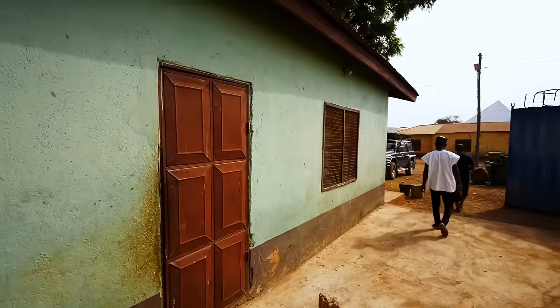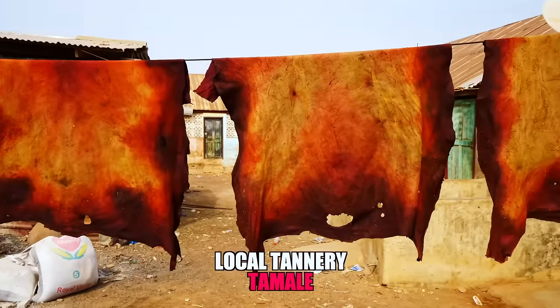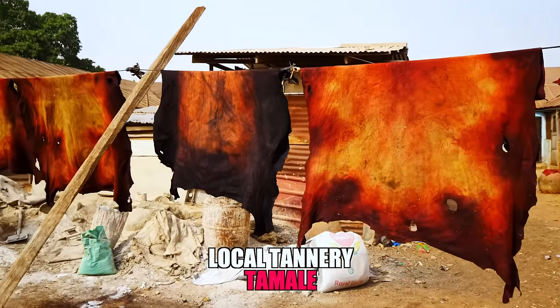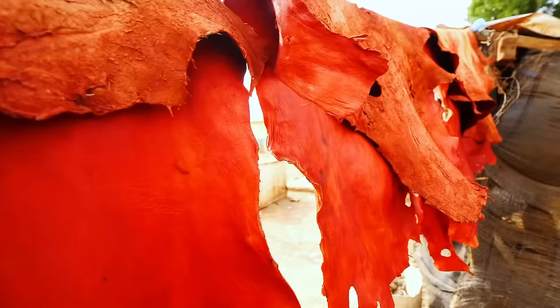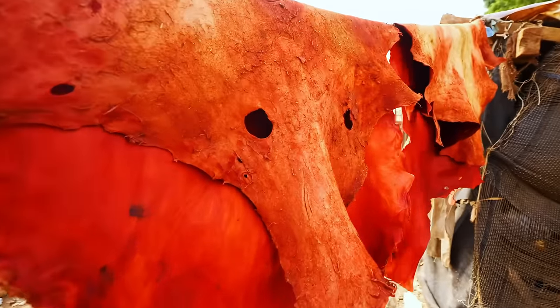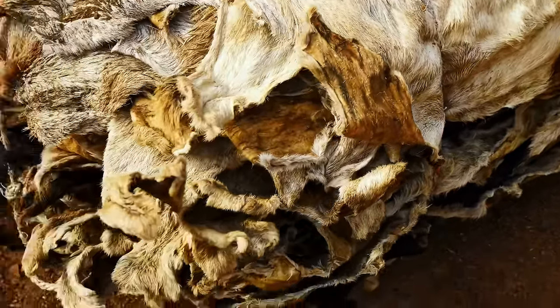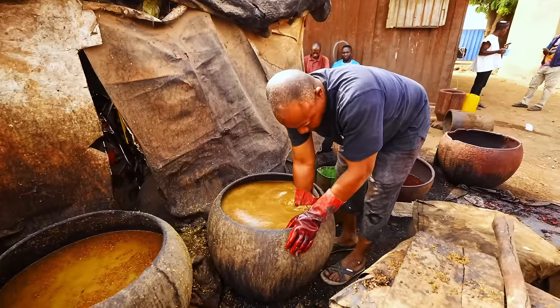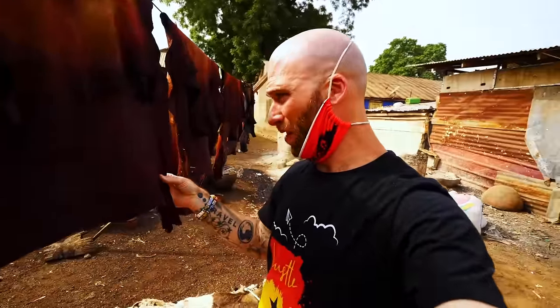Tannery is literally right there. Let's go. Wow, here we go. The leather is drying. This is amazing. Hey, what's up, guys? Everything good? Awesome. Wow, look at that. So if you guys don't know, this is sheep and goat skin. This comes from the butcher. Then they go through an entire process and eventually it is dried, right? And this is leather right here.